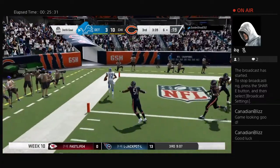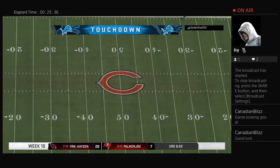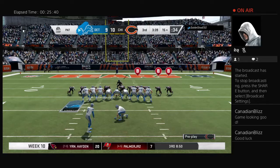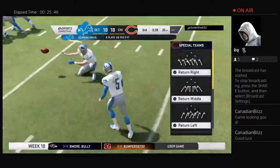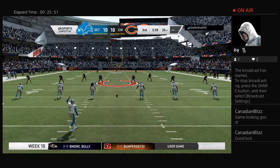That is caught at the 7-yard line. And he takes this one in for a Lions touchdown. Rashard Matthews, his 3rd touchdown now on the year, as they are an extra point away now from tying this football game. Extra point good by Prater, and we are even at 10 apiece.